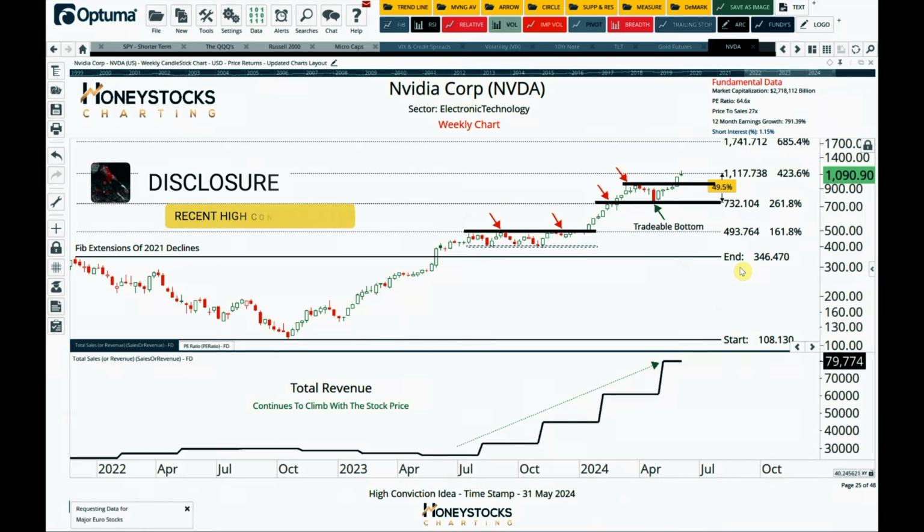Now, the best place I think to start off here is with Nvidia. Not a day goes by where I don't get some kind of message or email or client request about when is the top coming in for Nvidia. Something that I just want to touch on with the chart, and just for disclosure, this is a current high conviction idea that I've got with our clients. It's been in place since the tradable market low, but it has broken out on the back of really strong earnings once again.